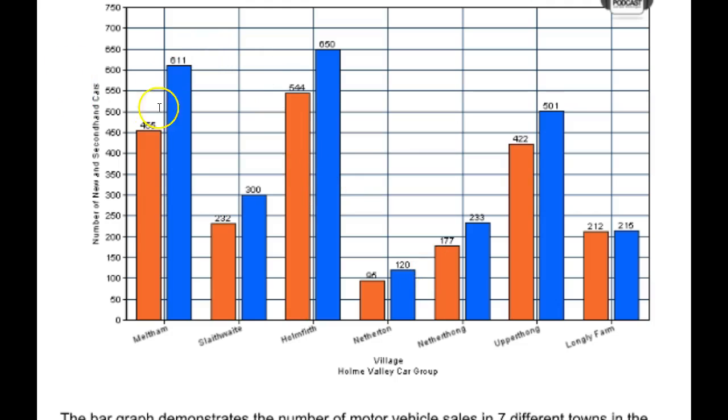So I would say we have 2 paragraphs here with talking about these guys, that the highest number of cars sold overall was achieved in Home Firth, closely followed by Meltham and then by Upper Thong. Obviously we would support those statements with data, so the highest number of cars sold was in Home Firth, or we could even say the highest number of new and used cars was sold in Home Firth, with 544 and 650 respectively. Closely followed by Meltham, with a respective 455 and 611, with Upperthong, let's say, selling a similar number of cars with 422 and 501 respectively.